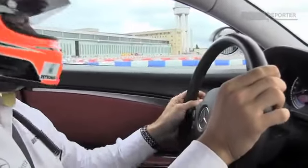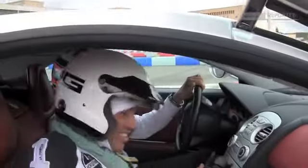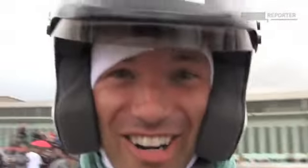It's not exactly the pure racing line, is it? Well, no, not exactly, but as quick as we can get around here. Thanks. That's the SLR. Great car.